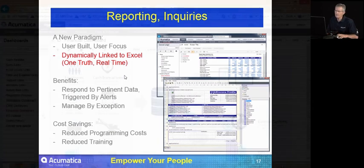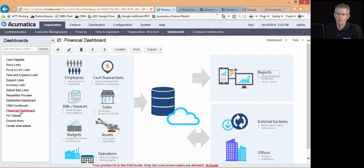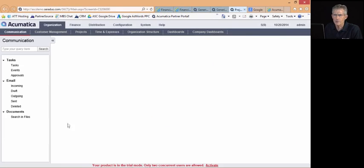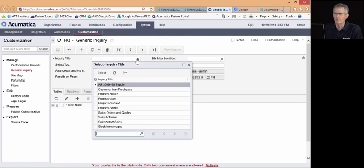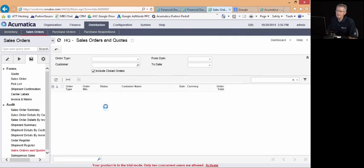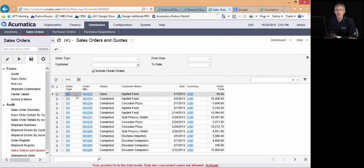If I go into the system and I go back to my dashboards and go to financial dashboards, I've got a section here that I've outlined for reports. So I click on the reports. I go in and I want to look at reports. So let's take a look at some of the reports. And I've got a sales orders and quotes report. So I'll view the inquiry. And it's one of your basic columnar reports. Notice the hyperlink, so if I click on anywhere here, it's going to take me directly to, in this case, order 252, 258, etc.